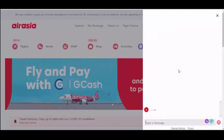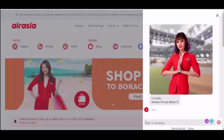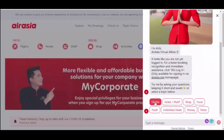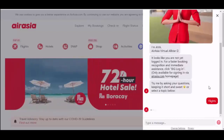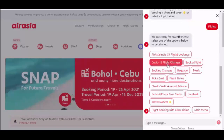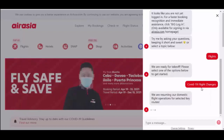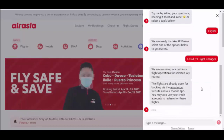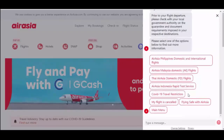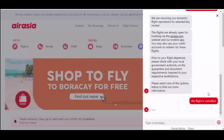Ava is typing. I'm Ava, Airasia Virtual All-Star. I choose flights. And we are ready for takeoff. I select COVID-19 flight changes. We are resuming our domestic flight operations for selected key routes. Please select one of the options below, and I choose my flight is cancelled.